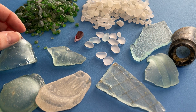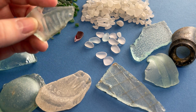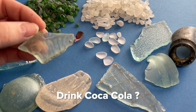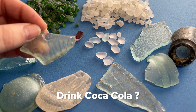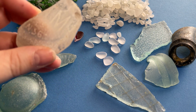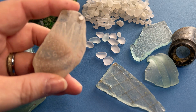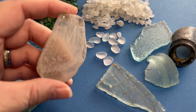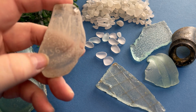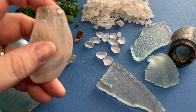Never found a whole one, unfortunately. Here we have another thick piece of glass, and you can see the word, I think it probably said at least drink, if not drinks, on it. Another thick old piece of glass. Can't make out, there's not enough writing to establish what that said. There's definitely an M on there, and then some kind of serial number down the bottom here, N56 maybe.